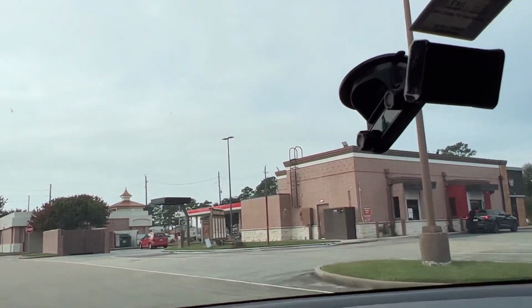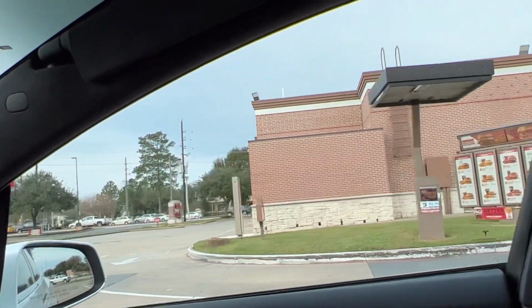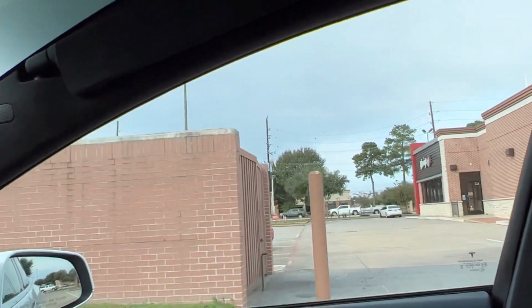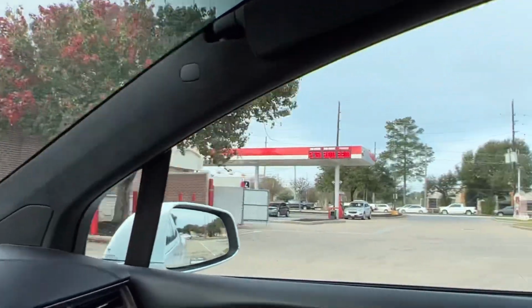Wendy's. I believe we have chocolate and vanilla Frosties. Gas is $2.75, y'all. There used to be a car wash here. They did not keep it.